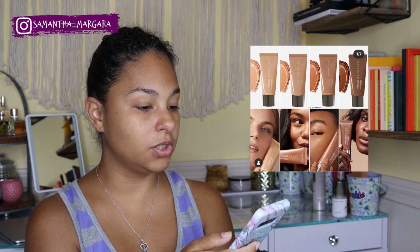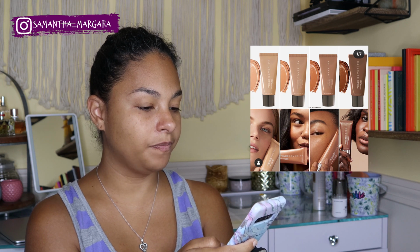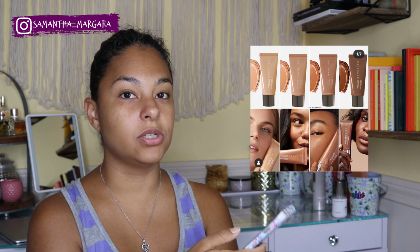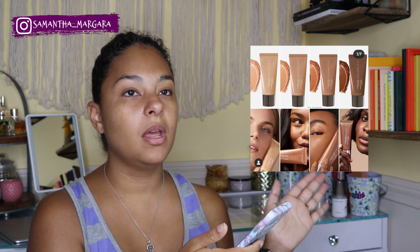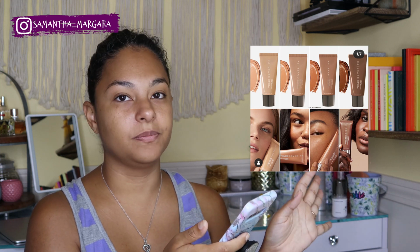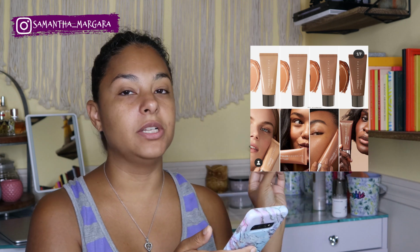So I might purchase this one in the tan shades, just because I feel like medium can be such a broad range depending on the company. It can be a really light medium, but then goes into dark to tan, and I don't know. I feel like with tinted moisturizers, they kind of have to be somewhere in the middle, and it might just be too light for me. So I think the tan, I could just sheer it out more if it's a little too dark.